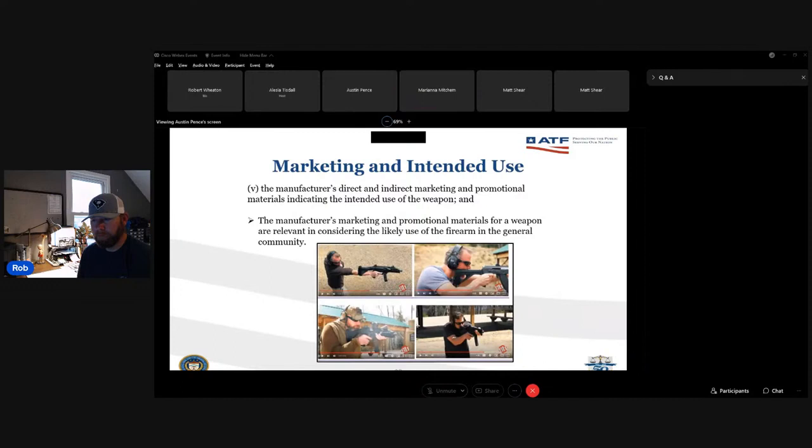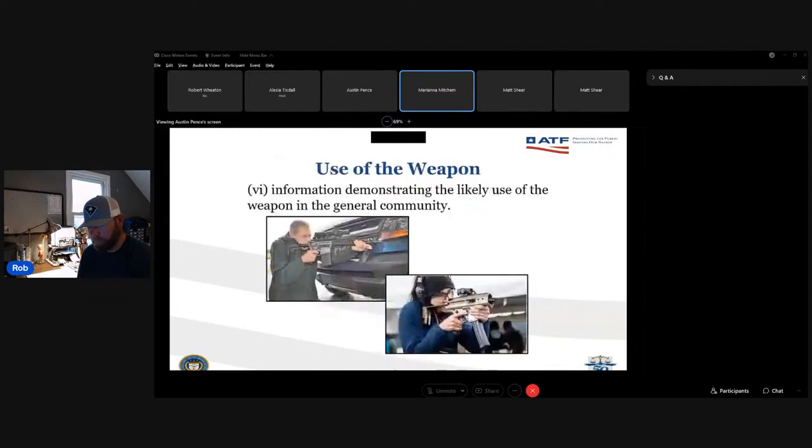Next slide. So the manufacturer's marketing and promotional materials for a weapon are relevant in considering the likely use of the firearms in the general community. So here we're taking in both stated intent and also how these weapons are being advertised for use. Next slide. And finally, we're going to look at general use of the weapon in the community. I think it's pretty known that there's a lot of advertising of these weapons to be used as shoulder-fired weapons.